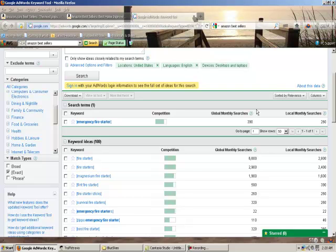Now, as we look down here in the sub keywords, we see some better choices. Magnesium fire starter is something that's really standing out to me right now. That's getting 1,600 local monthly searches. That's about the low end of what we want to base a site on. We like to stay more in the 3,000 up range if you're going to create a domain and a whole site around a certain keyword.